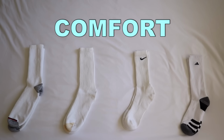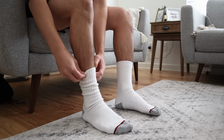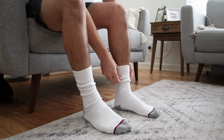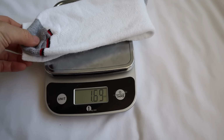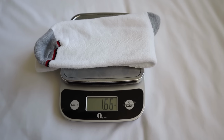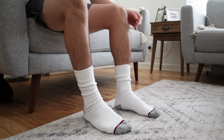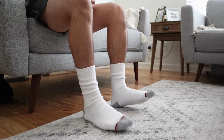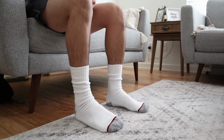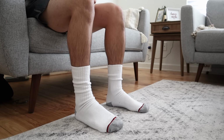Now let's talk about comfort. This section is subjective as there's really not much way to measure comfortability, but here are my thoughts. The Kirkland is the heaviest sock, weighing in at about 1.66 ounces per sock when brand new. I'd say that overall, I found this sock to be very comfortable. It has a good amount of padding at the bottom of the sole, which is probably where most of that weight comes from. This definitely gives good support on your arches, and it also feels warm and cozy when wearing them on colder days.